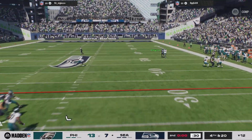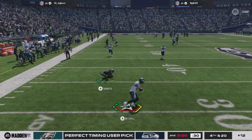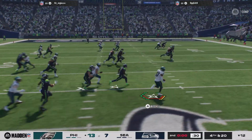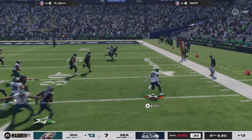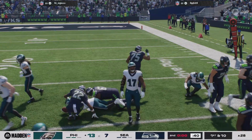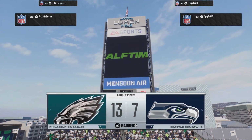He's going to let it go again. Oh, and his early struggles continue. Here's another one intercepted. Off to the races. And he will be brought down on what will be the final play of this first half.